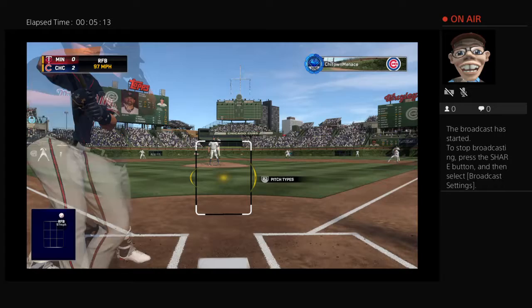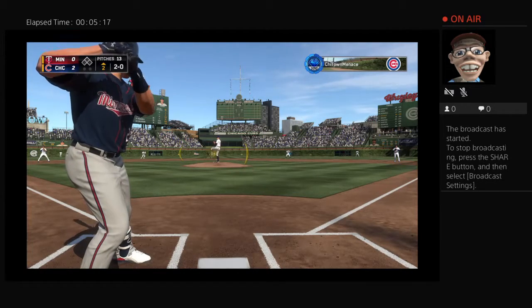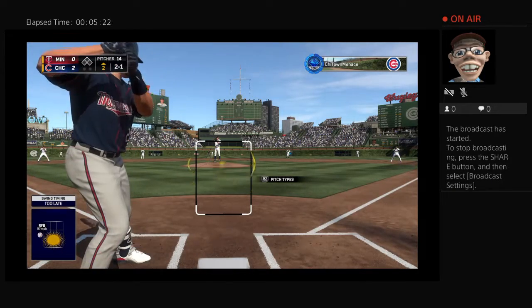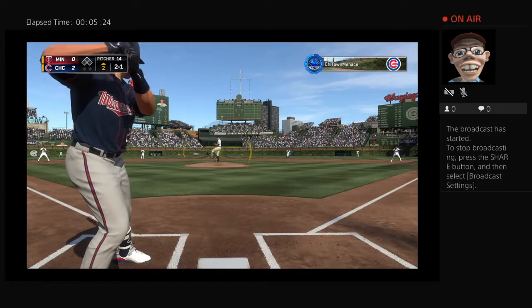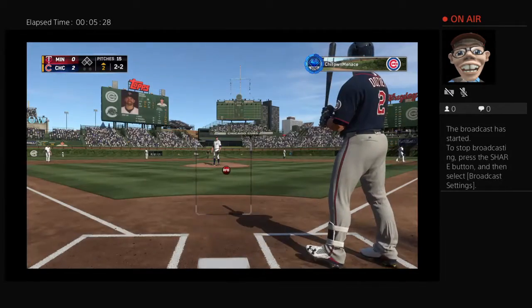Up around the letters with that one for ball 2. That's a good take on that fastball there. You know he's looking for something up there to drive, but that was just a little above his happy zone. Not everyone has the discipline to hold back on those. Squared that one up just a little late.